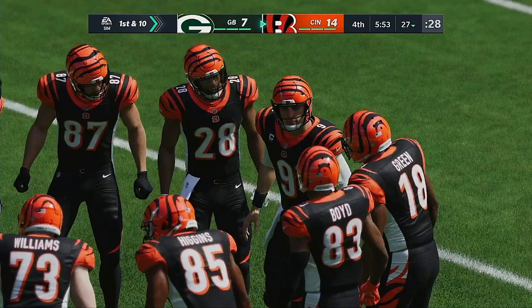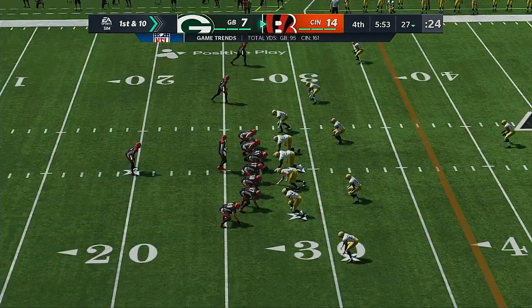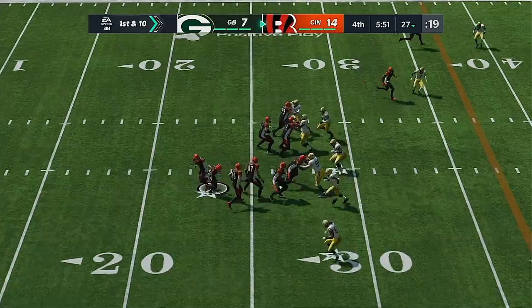What gives? Let's go old school here. All right, let's get back to the basics. Get back to running the football, high percentage throws. Find the guys that beat pressure and make plays for you and make sure they touch it.